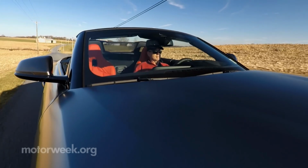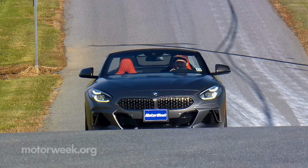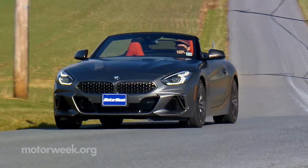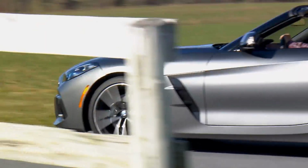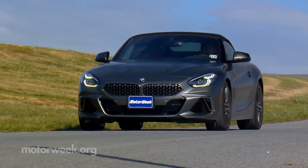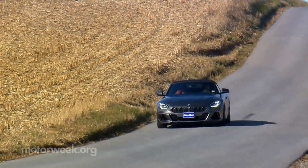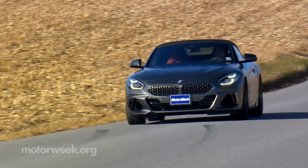You do have to pay to play that tune, of course. Street ride can be harsh if the pavement is anything but new. As for safety, collision mitigation braking is standard, but blind spot monitoring and lane departure warning are extra as part of a driver assistance package that also includes BMW's active driving assistant.